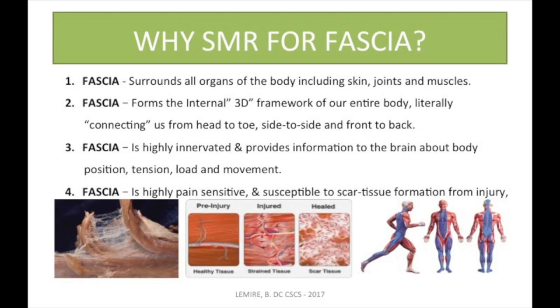Well, one, fascia surrounds all organs of the body, including the skin, joints, and muscles. It also forms a 3D internal network for the entire body, literally connecting us from head to toe, side to side, front and back. It is highly innervated and provides information to the brain about the body's position, tension, load, and movement. Fascia is also highly pain sensitive and susceptible to scar tissue formation from injury, disease, or misuse.